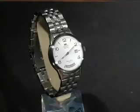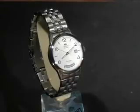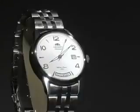cev09001w, part of the Orient Mechanical Wide Calendar Collection. Now, I really like this model, and I'll tell you why. It's the ability to use classic, timeless designs in an effective way that really speaks to the wearer.